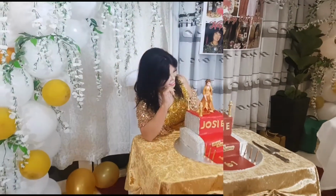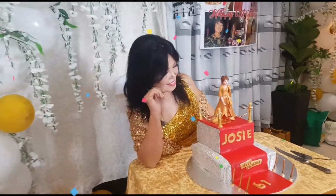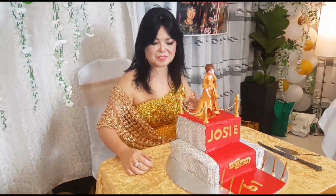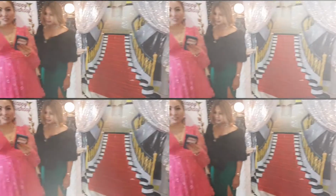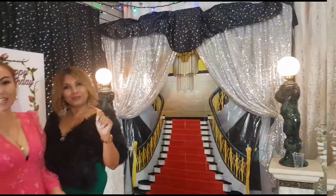All the work is worth it. Watching the celebrant enjoying herself, looking pretty, looking glamorous, it's all worthwhile. And all the guests, beautiful guests, enjoying the photo booth.